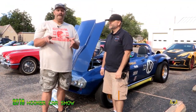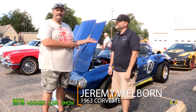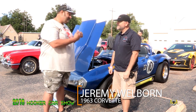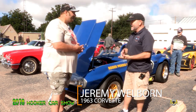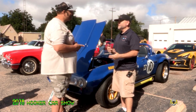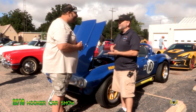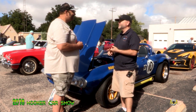Okay, we've been looking for a Corvette to come and highlight. We saw Jeremy Welburn's 63 Corvette. He's from Lawton, Oklahoma. Is this an original road race car? Well, they built five original Grand Sports in 1963, and GM had a no racing policy at the time. So they told Zora Arkus-Duntov, the chief engineer, to destroy all five of them. He said, no way. He sold three of them to private racers, and two years later, he hid two and sold them later to Roger Penske.